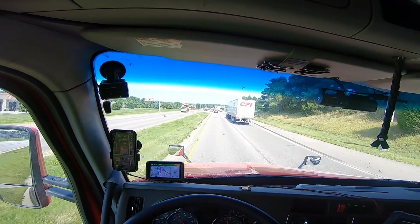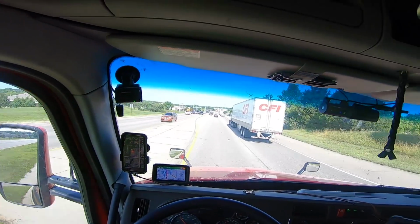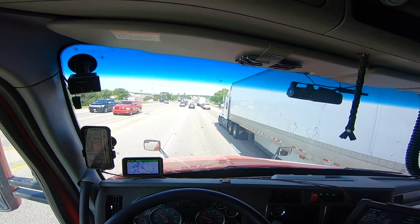And then we're pre-planned to go to Waverly, Nebraska, which is generally Tractor Supply. So I think I'm going to get another Tractor Supply load after this one. That'll be a lot of fun. I enjoy the Tractor Supply loads, actually. I'll be excited if I get one.